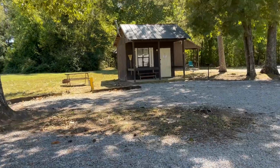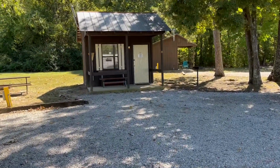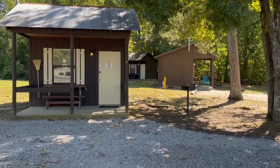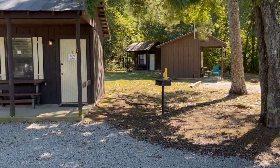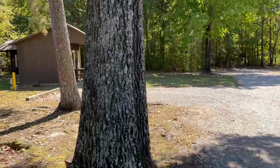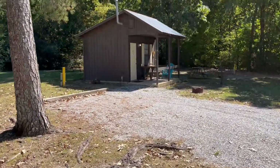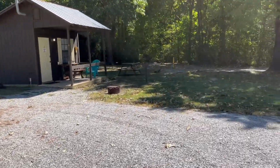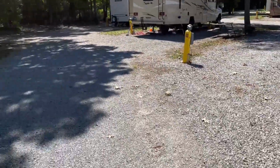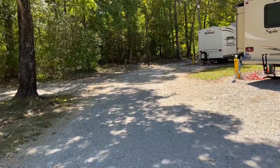Then they also have what they call the sleep shacks. The sleep shacks are basically a bed in a shed. I didn't really find out the price of those. They have no bathrooms, no running water, no AC. So in essence, bed in the shed.